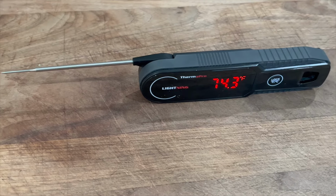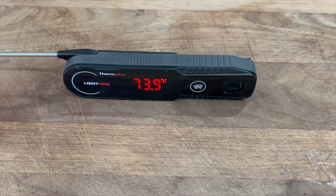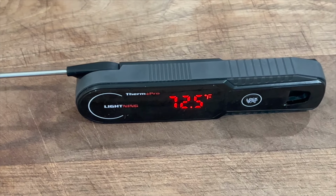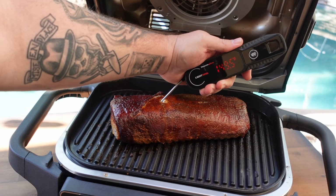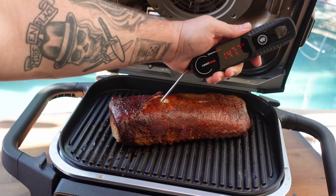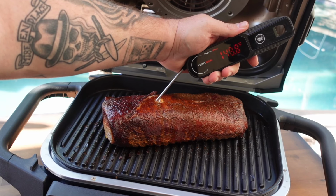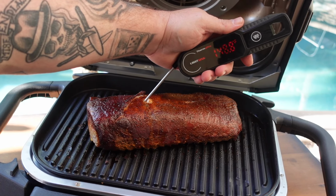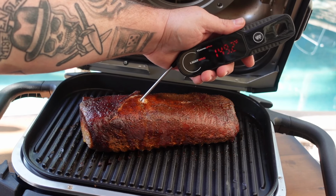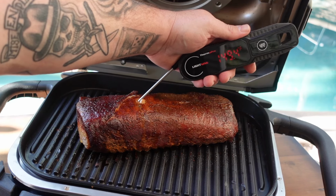And then the second thermometer I want to talk about is the ThermoPro Lightning Instant Read Thermometer. I've been preaching in all my videos for years that you have to have an instant read thermometer at least in your arsenal. I cook to internal temperatures when I'm doing my cooks for all of my proteins. I do not like to say how long the cooks take because your mileage may vary, right? So I use my instant read thermometer. Definitely something I suggest you guys get.